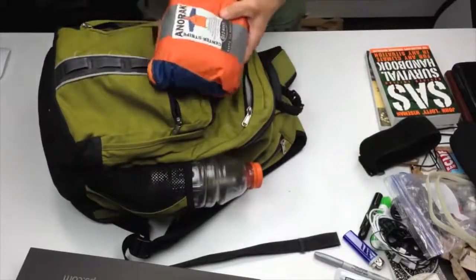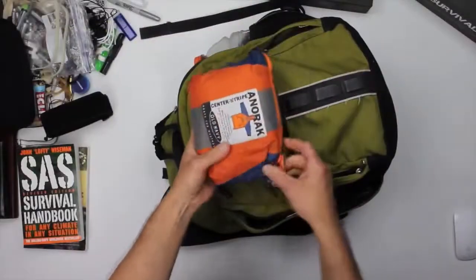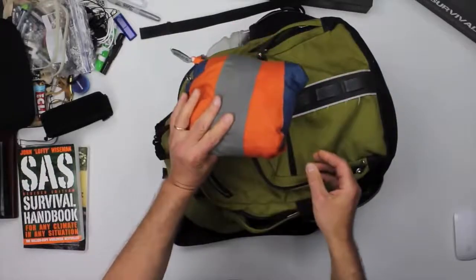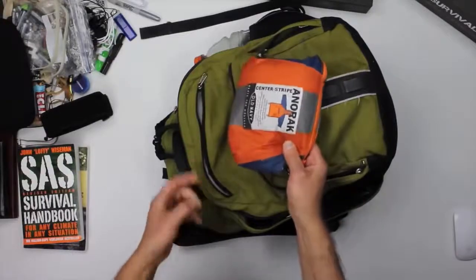I've got my anorak, and this serves as a raincoat, a jacket with this, and a long sleeve shirt. Gosh, this can keep me pretty warm. It's got a couple pouches in it. Really handy. Don't know where you get these anymore. This is vintage Old Navy.